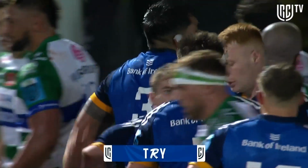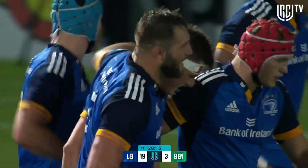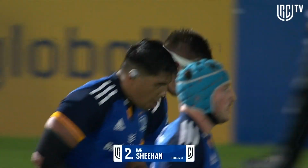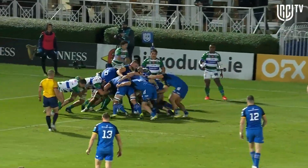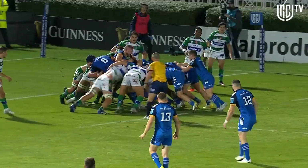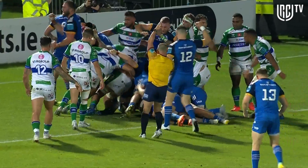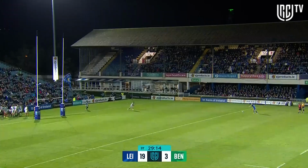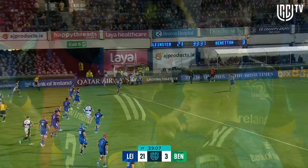28 minutes on the clock, and what an evening it's turning out to be for Dan Sheehan off that Leinster maul. A hat-trick of tries inside a half an hour, and Leinster in cruise control now. They knew not to kick for the corner because they know they don't score from 90% of mauls. Difference it makes. So powerful, so well organised, and again inside the opening half an hour. All the work of the forward pack, and all finished off by Dan Sheehan.